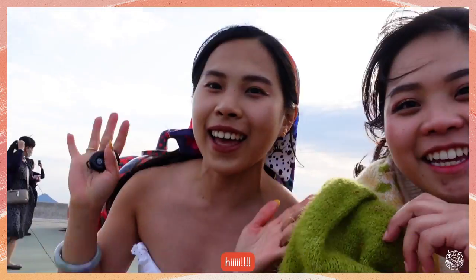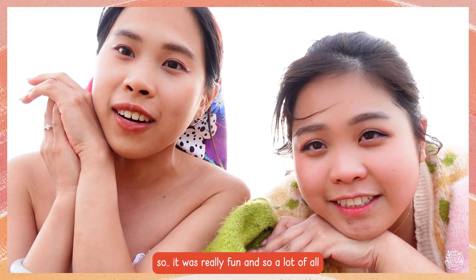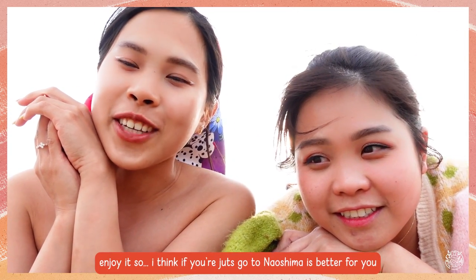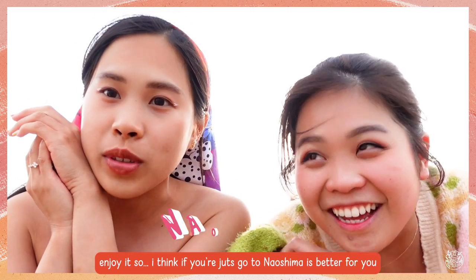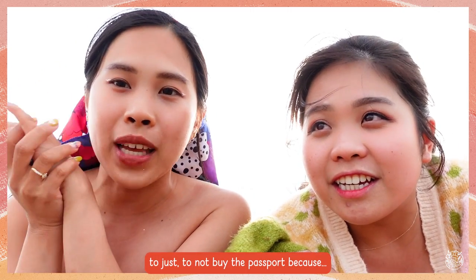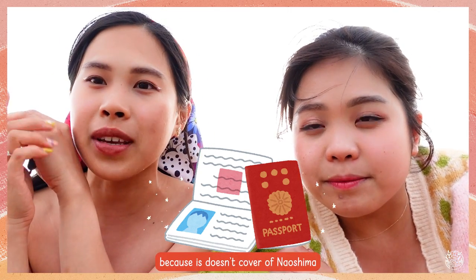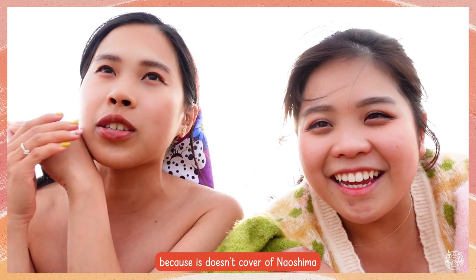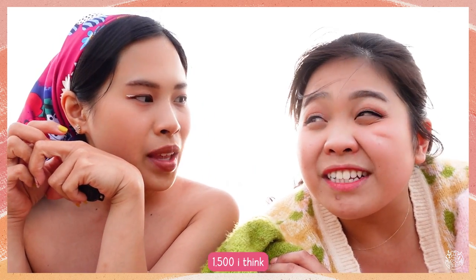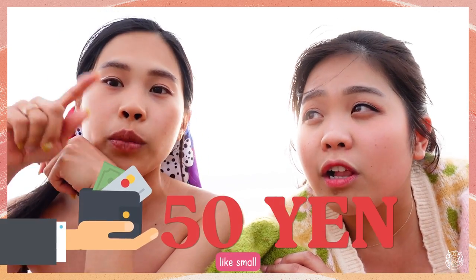Mai! How's today? So it was really fun and we saw a lot of art and we really enjoyed it. So I think if you're just going to Naoshima, it's better for you to not buy the one-day passport because it doesn't cover Naoshima. So what we did is that we just bought a ticket. Right? 1,050 yen. And for just small, in Honmura.